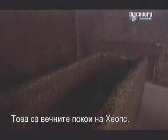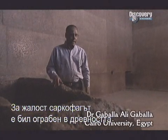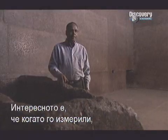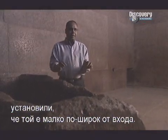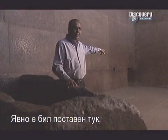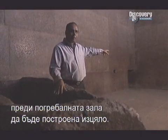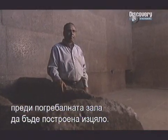This is the last resting place of Khufu. Unfortunately, it was robbed in ancient times, and that's why it was broken at this tip. The funny thing is, when this coffin was measured, they found there was a fracture wider than the entrance there. So obviously, it was put here before the structure of the whole burial chamber.